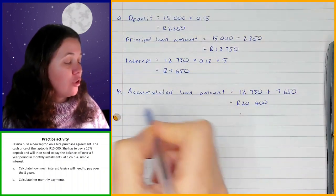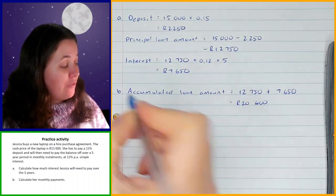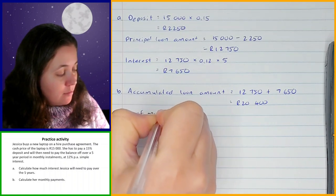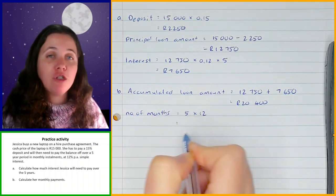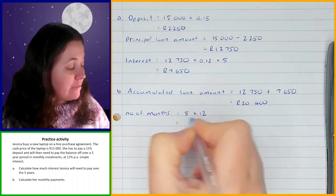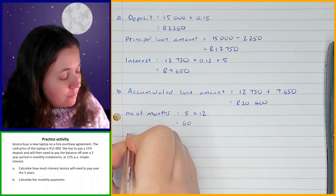Now, in order to work out the monthly installments, we have to work out how many months there are altogether. So we know that there are 5 years, so the number of months is going to be 5 multiplied by 12. Now, like I said, you don't actually have to show the step. You could have gone straight away and just used 5 times 12, which is 60. Okay, and then we're going to go and calculate what the monthly payments are.